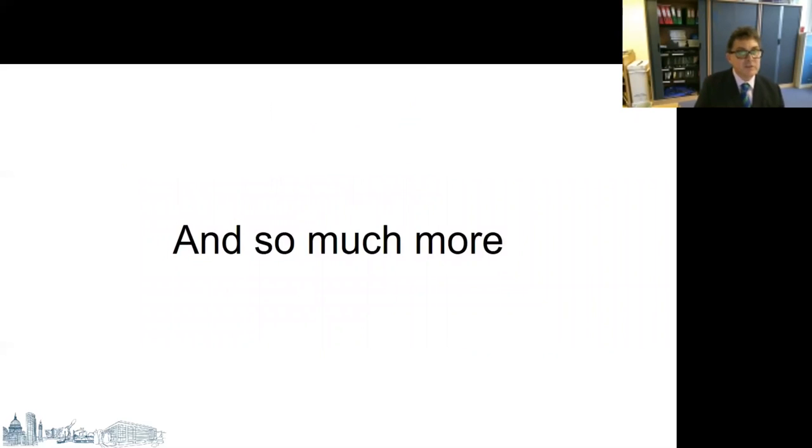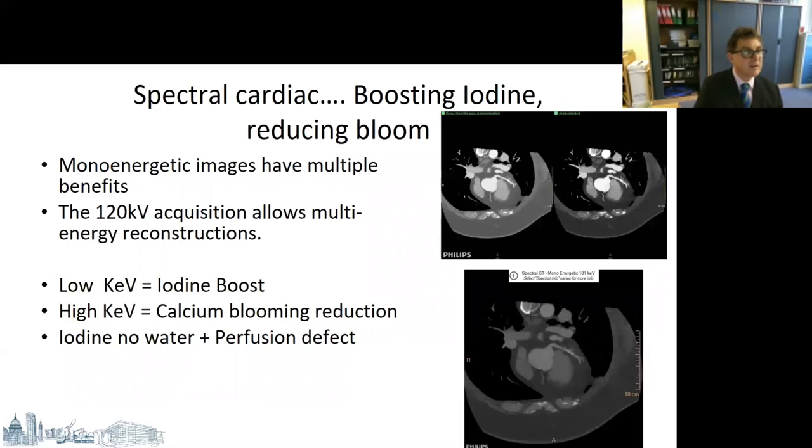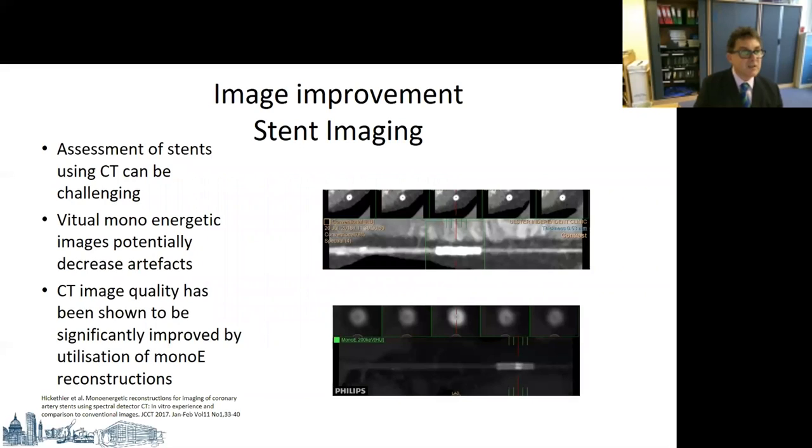And there is so much more that we're getting from spectral cardiac CT imaging. Just to reinforce the point, reviewing the vessels in different energies can improve the degree of certainty of severity of disease. A low keV gives us iodine boost, whereas a high keV gives us a reduction in the calcium blooming. This can also be very useful in stent imaging. The lower and higher mono E images can help to assess the presence or otherwise of in-stent restenosis.